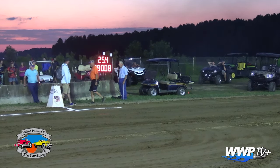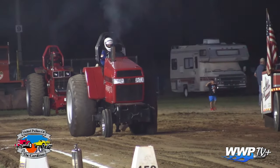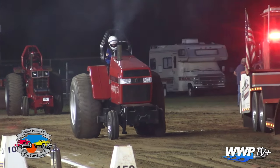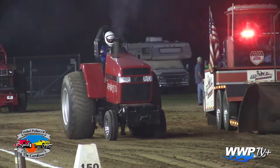Point oh eight, 25.4 on the speed. Now, they've done a lot of work to this tractor. At the end of last season, it was a good tractor. It was a middle of the pack tractor. They came out with it this year, and it ain't a middle of the pack tractor no more.